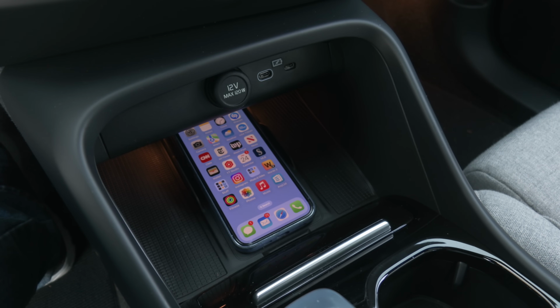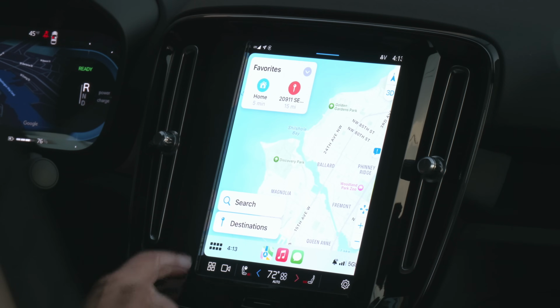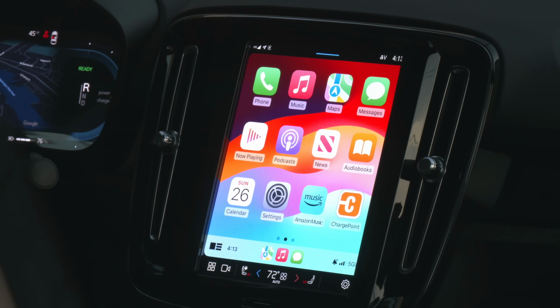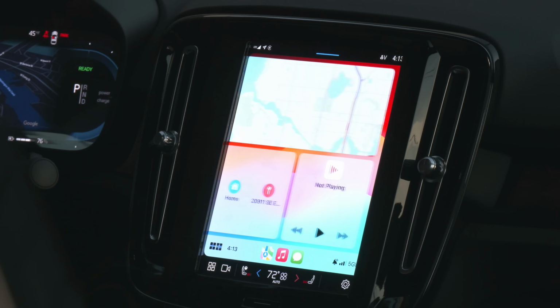Full functionality does require a data plan. Wireless phone charging is a thing. And once the generous 4-year complimentary digital service expires, I can see many people just switching to Android Auto or Apple CarPlay. That, at the very least, offers up maps and music.